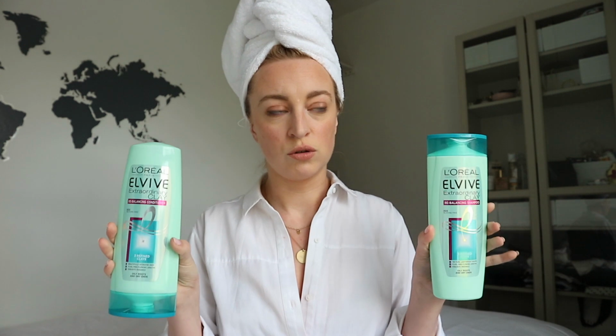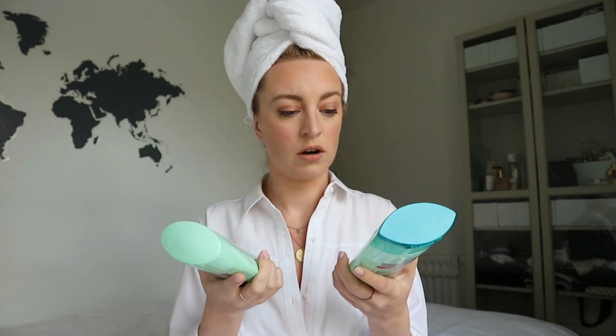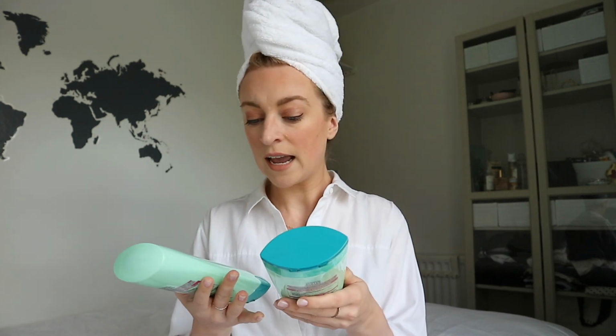So I use these two together. I also use the conditioner. That's my go-to day-to-day shampoo, the L'Oreal Elvive Extraordinary Clay, because I have oily hair. It's really annoying. I know I shouldn't wish to have dry hair, but it just feels like it would be a lot easier than having oily hair that looks gross after 24 hours.